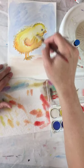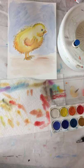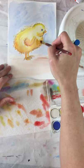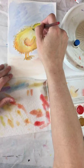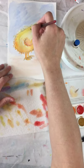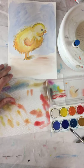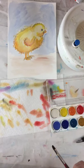Now, remember I told you I wanted to use some of that gold color? I think I'm going to try it right now. And I think I'm going to do it down here at the bottom. Maybe right here. Oh, he's cute. Look how cute he is. Now, I'm going to leave it alone.